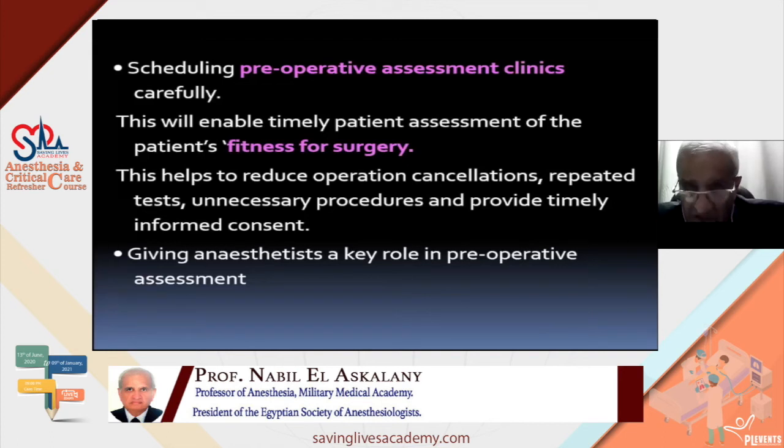The consent is of utmost importance. Declare that the patient knows everything about the operation, about the risks, about the technique, about whether it's general anesthesia or local anesthesia. This preoperative assessment reduces operation cancellation. Never will an operation be canceled on the table because it's been seen before and given fitness. In this condition, we should give the key role to preoperative assessment.